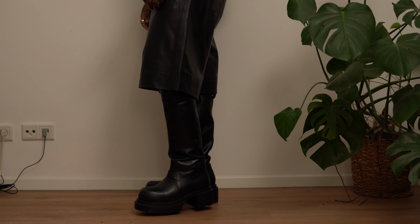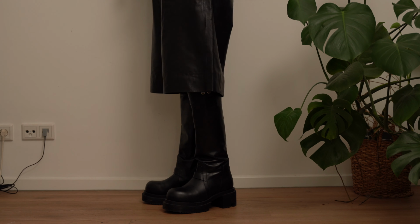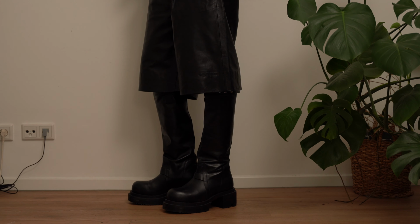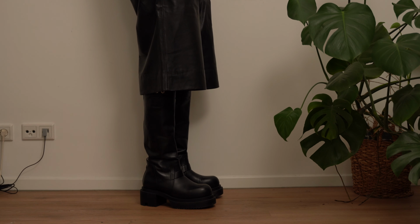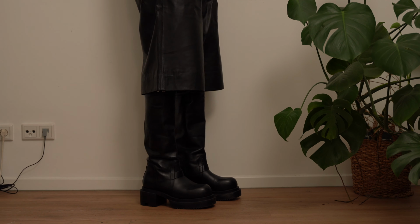As you can also see in the video, I really like wearing these with shorts. I also bought these leather pants from Tommy Hilfiger only because of these boots, so I can combine them together. And I really love this combination. And I hope I can keep these forever.